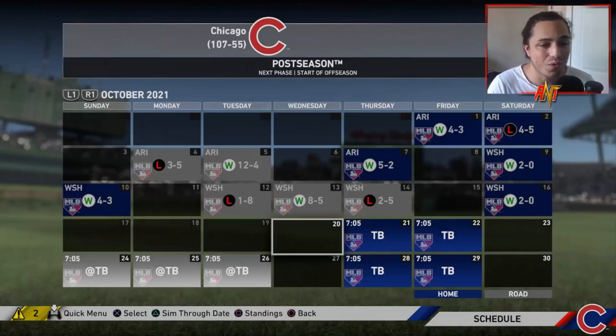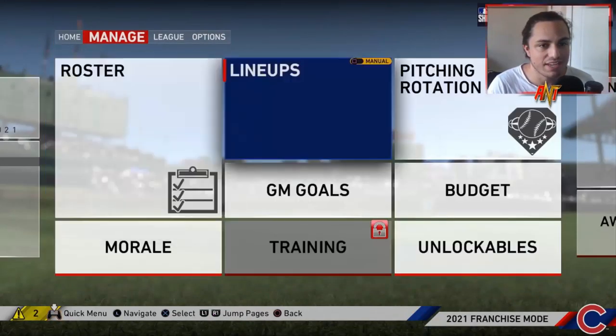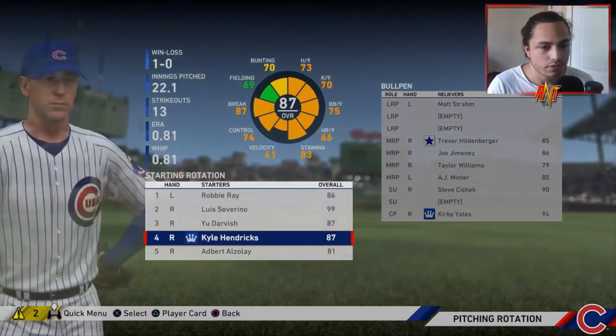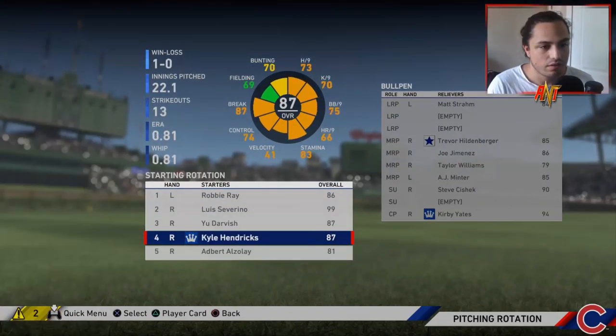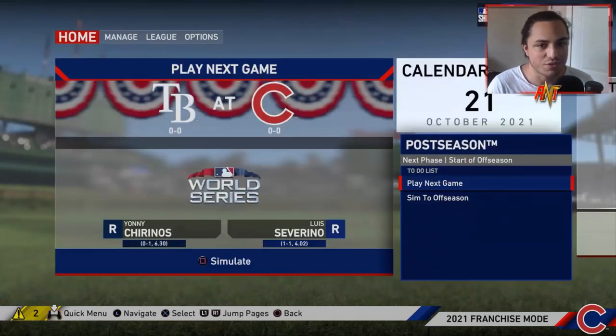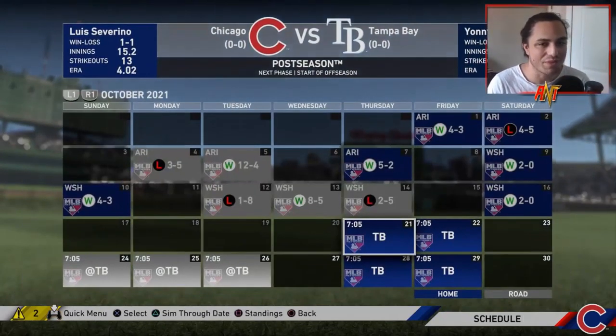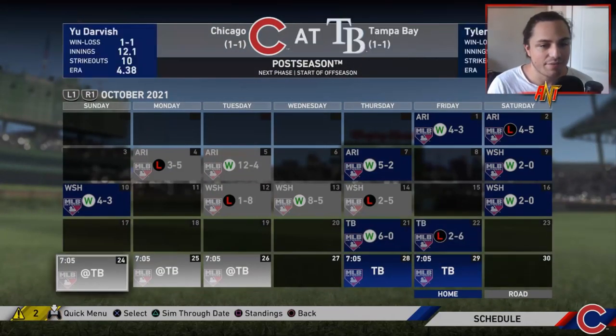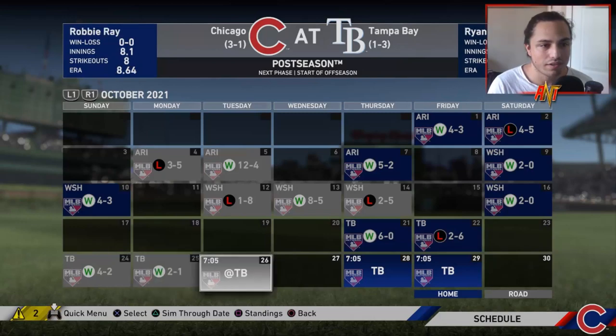And we advance into the World Series to take on the Rays or the White Sox, and it's going to be the Rays. So what we're going to do is we're going to go like that, just because Robbie Ray's been a little bit of a question mark for me. Don't feel comfortable with him. So, World Series, Cubs, Rays, and we have 1-1, 2-1, 3-1.